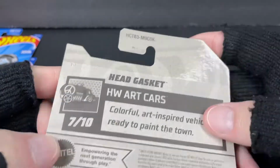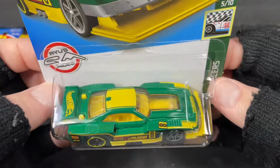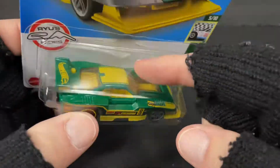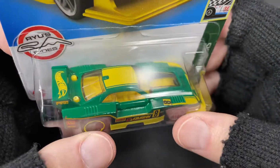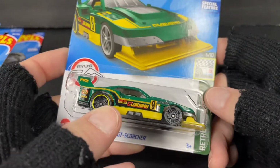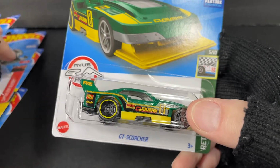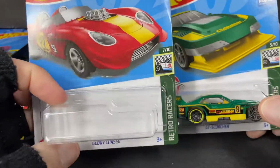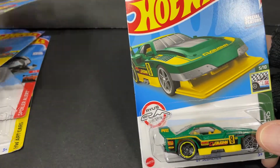And again, this one's K-Case. And here we go. The GT Scorcher. This one was out in the Hot Wheels blue Hot Wheels Team series colors with the blue and the Hot Wheels Team paint job and tampo work and all that. This one comes from Retro Racers. Same series as the Twinnmill, I believe. Nope, as the glorychaser. There it is. The glorychaser. Very cool.